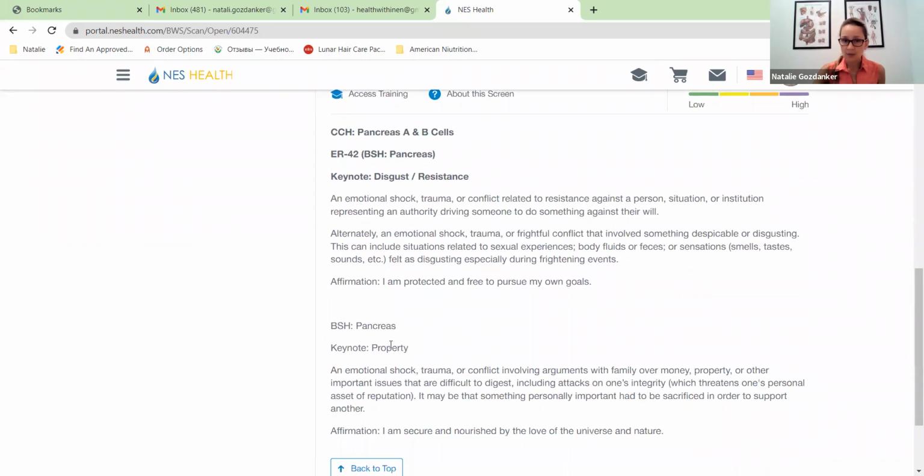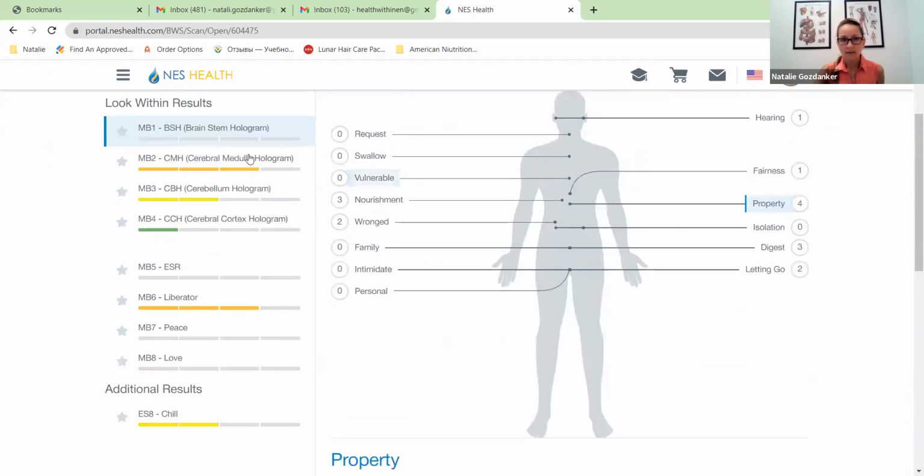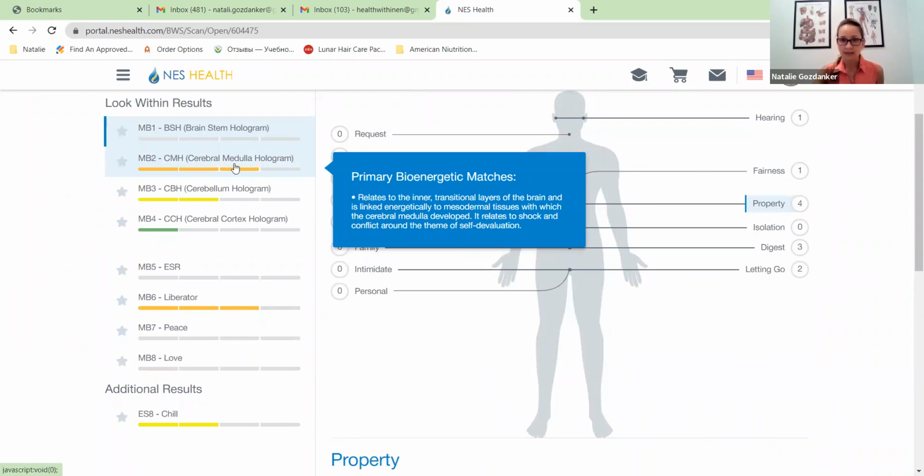So, for example, here in the tissues of pancreas, the emotional shock could feel like something despicable or disgusting, and it affects pancreas as an organ and its tissues, and it would involve conflict involving arguments with the family over money, property, or other important issues, and it gives you the affirmation. Additionally, it gives you ER, energetic rejuvenator, which basically shows the anatomical part in the body where we can work with my health device to physically unblock this energetic disturbance.